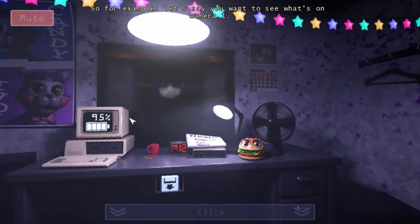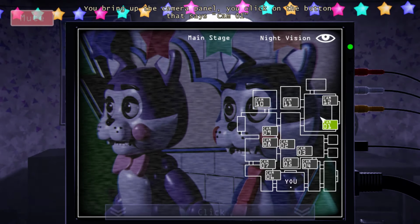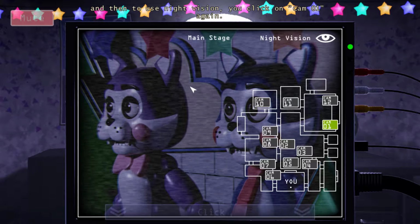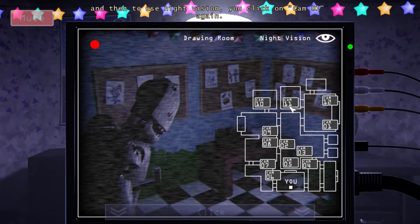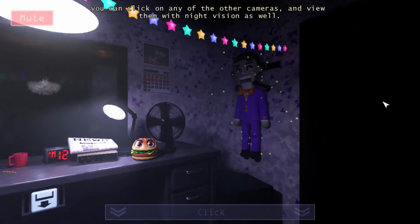So for example, say you want to see what's on camera 1. You bring up the camera panel, you click on the button that says Cam 01, and then to use night vision, you click on Cam 01 again. Once night vision is activated, you can click on any of the other cameras and view them with night vision.